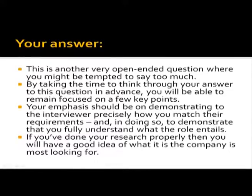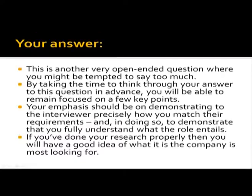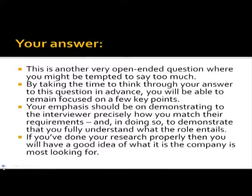And how do you answer this question? This is again a very open-ended question. These are tips which James Innes shares with us, and I'm repeating them. You might be tempted to say so much because it's an open-ended question. So think through your answers to this question in advance. You will be able to remain focused on the key points. Think about what you have to demonstrate to the interviewer, how you match their requirements, because you have done your homework well. This way you show you are aware of what your role entails and how you have to match your skills and qualifications to what the role demands, and you gear all your answers, this answer, to make yourself appear like the best person to discharge the responsibilities which are called for.